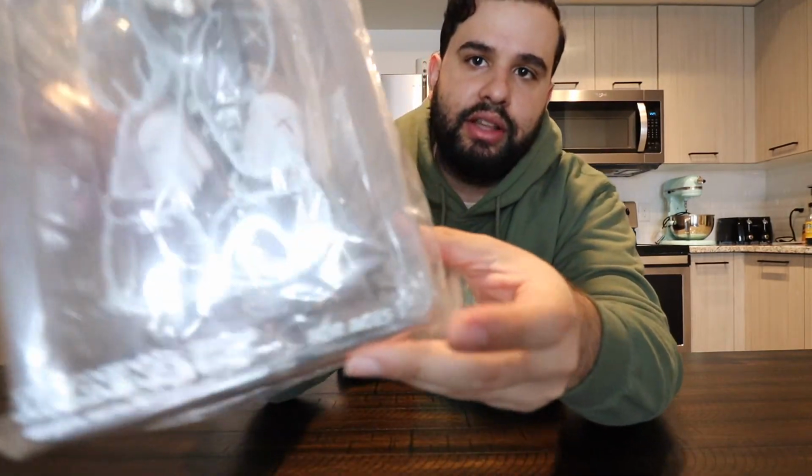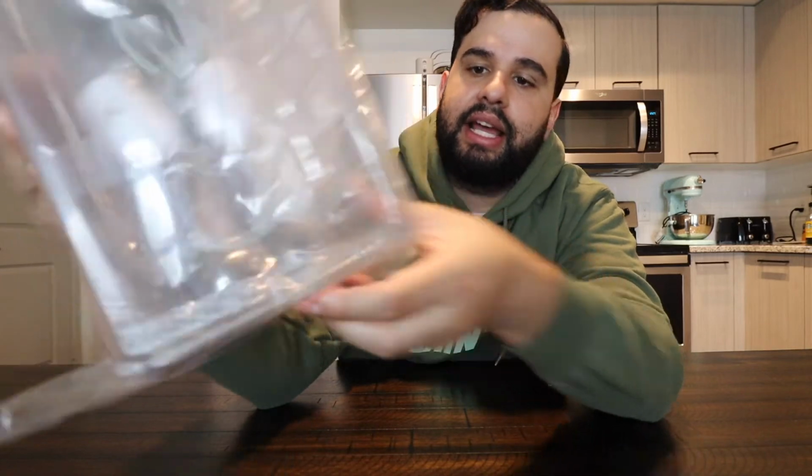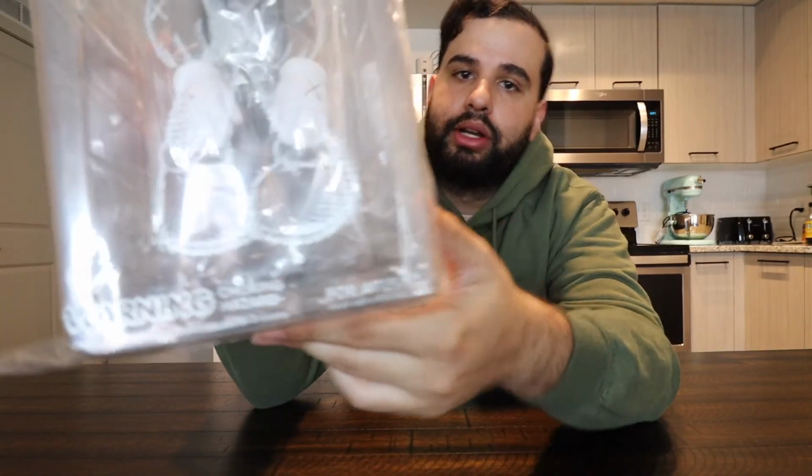And one cool feature that is written right down here, I don't know if the camera can pick it up, but it says for ages 15 plus, adult collectible, not a toy. So if you guys are in the comment section down below saying that this is a toy, it's not a toy. It's definitely a collectible item. It's not an action figure. I would call it a statue or a figurine. A collectible figurine would be the best way I could describe this.